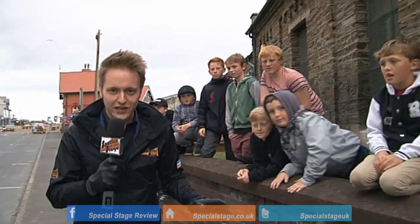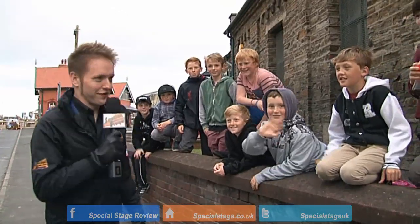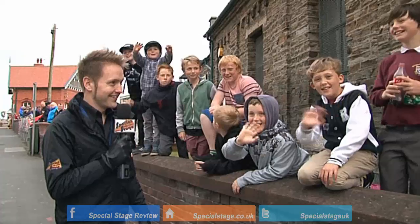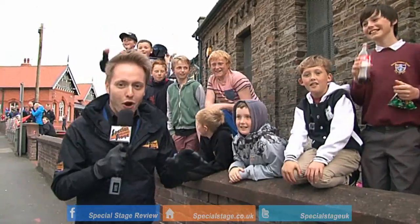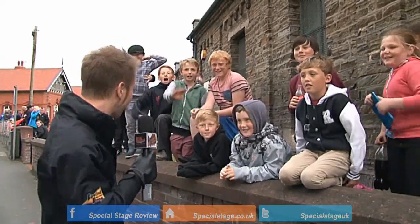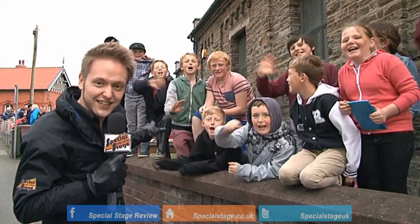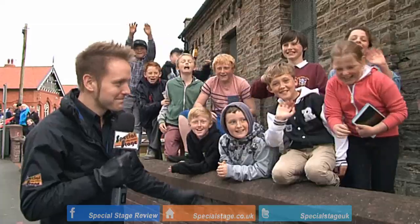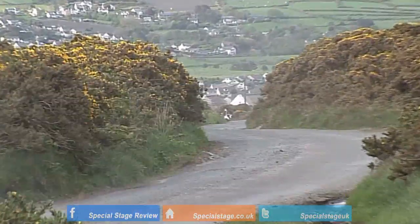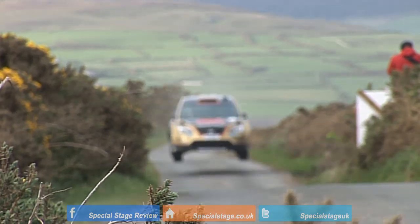I'm joined on special stage by some miniature rally fans. Say hello to the TV cameras, guys. The Manx National Rally is not only one of the top rallies in the country, but you know what? It brings out the spectators, and it's great to see fans as young as this enjoying their rallying here in Port Erin.